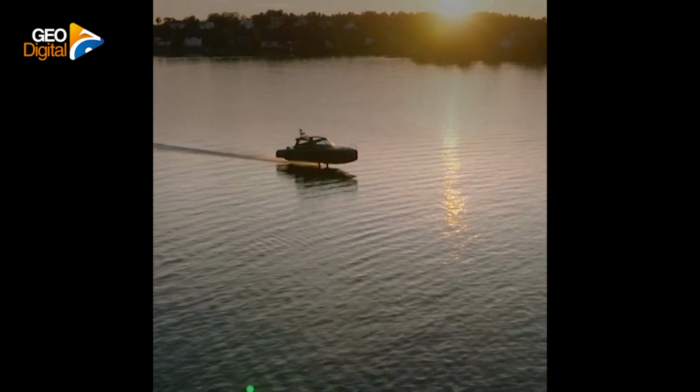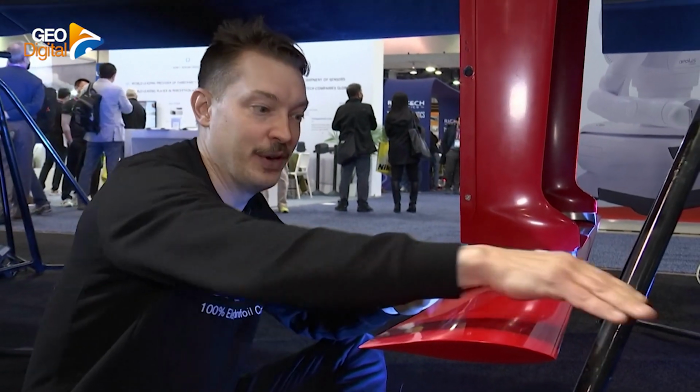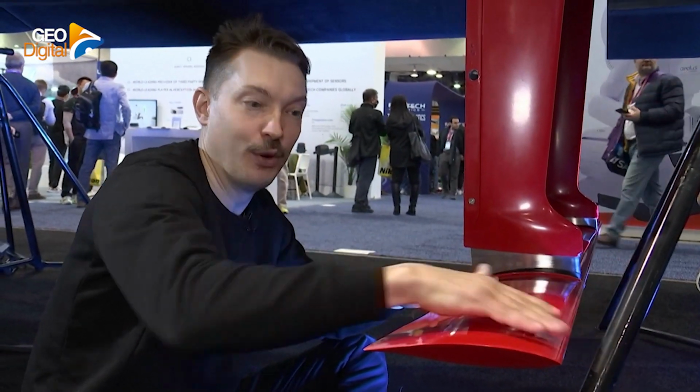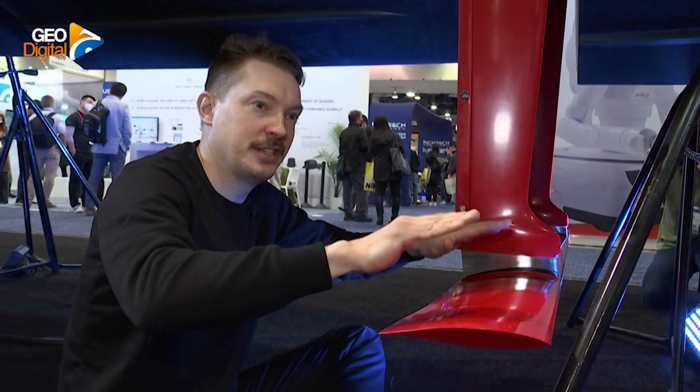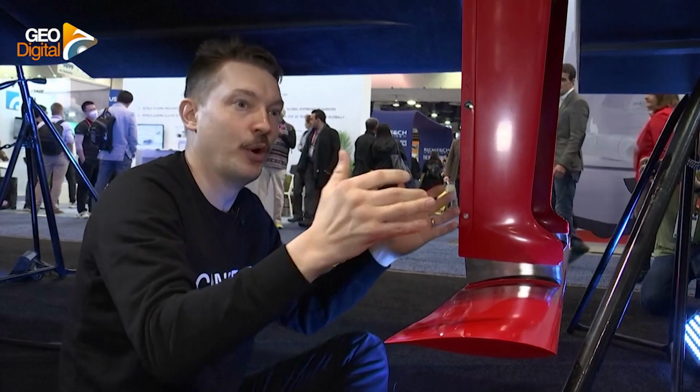So we're sitting here with the main foil of Candela C8. It looks like an aircraft wing, and it's the same principle. So when you hit 60 knots, the flow over this wing produces so much lift that the boat starts to fly above the friction of water. And when we're flying, this wing is active, so it continually adjusts the angle of attack and also twists a little bit in order to control the boat in roll.